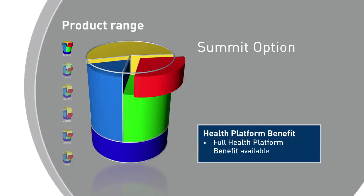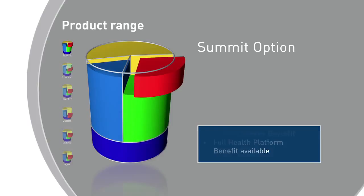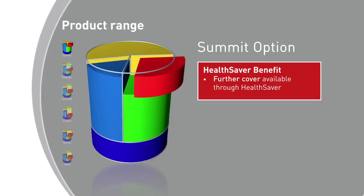The Health Platform benefit covers a range of preventative screening tests, certain checkups, and more. Please bear in mind that if you join Momentum Health after the 1st of January, benefit limits on options will be reduced in line with the number of months remaining in the year.